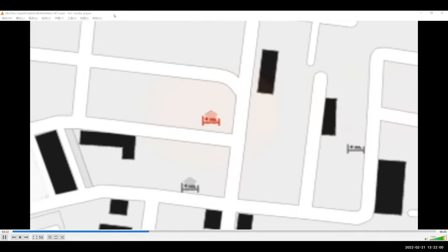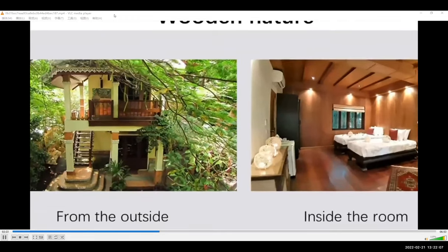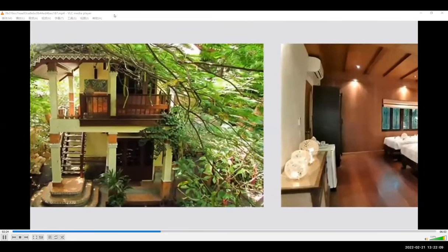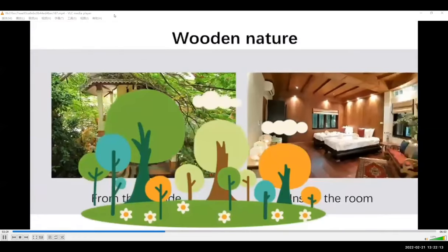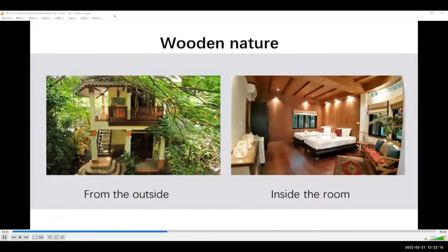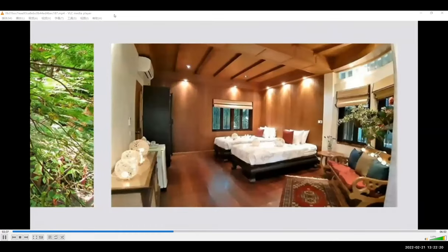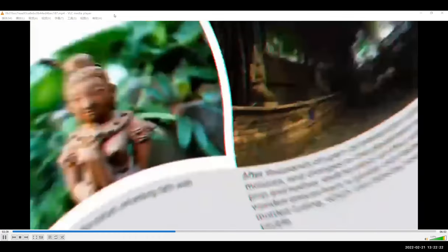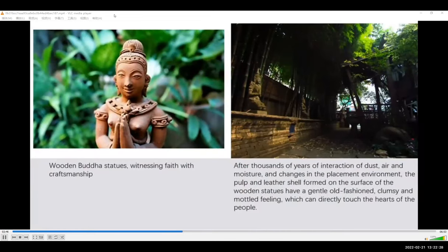The stairs of the house were built with a lot of wood. For the vision, wood represents nature. The picture on the left is the front view of the hotel, and shows that there are trees around the hotel. The right one is the inside view of the hotel, and the design shows the idea of returning to nature. Inside the hotel, there are some Buddhist displays. This fine craft carving shows the local people's respect for their beliefs.